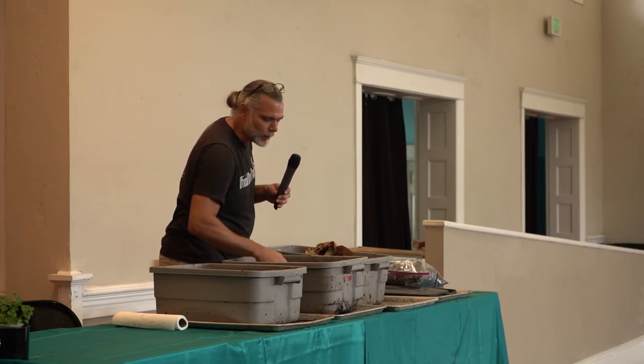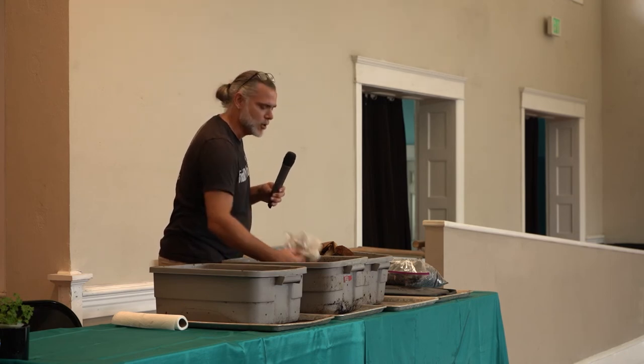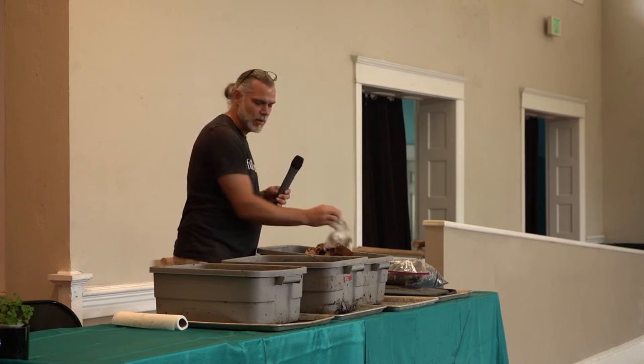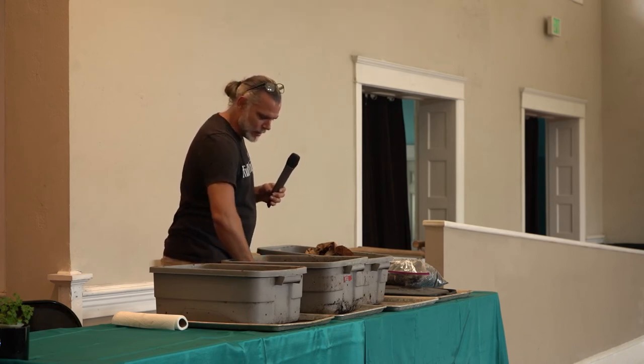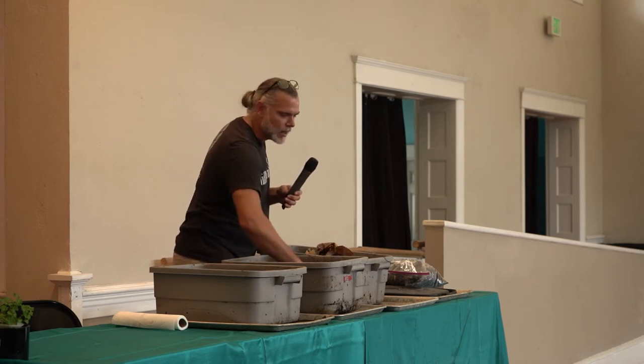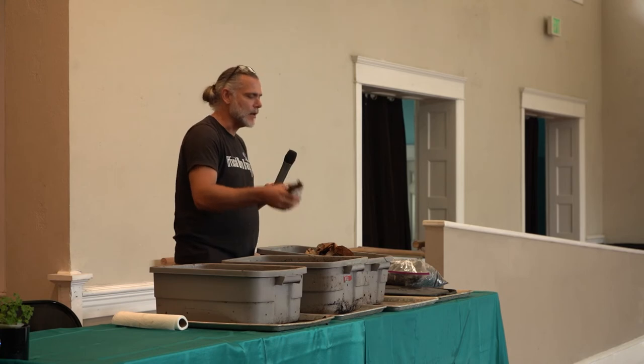By the way, these worm farms are a great place to germinate mango seeds and stuff. There's a mango seed that's germinating right there. So I usually will put my mango seeds in, and so there's another mango plant. So I pull everything out of the top container and put it in.